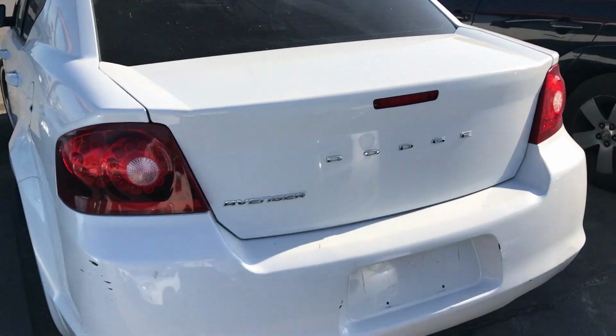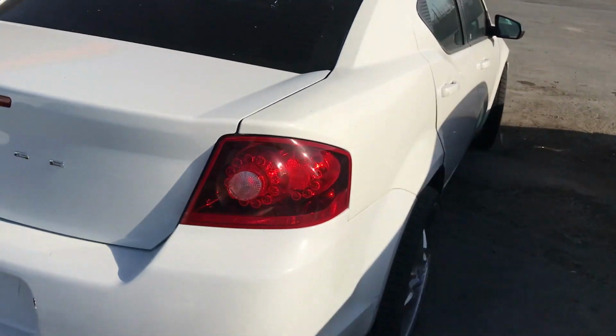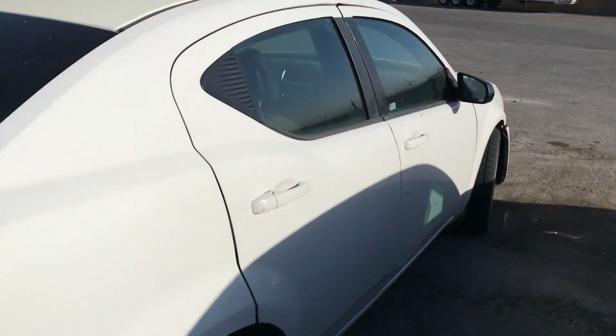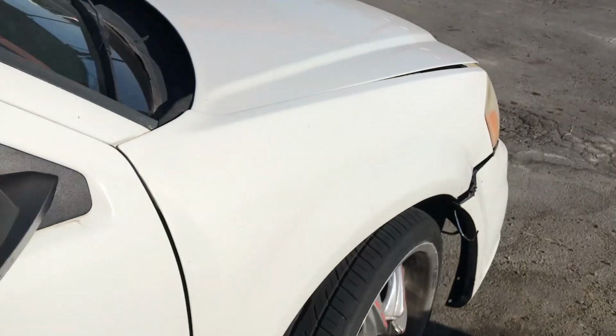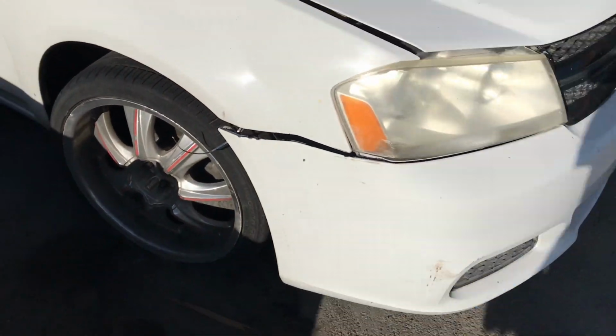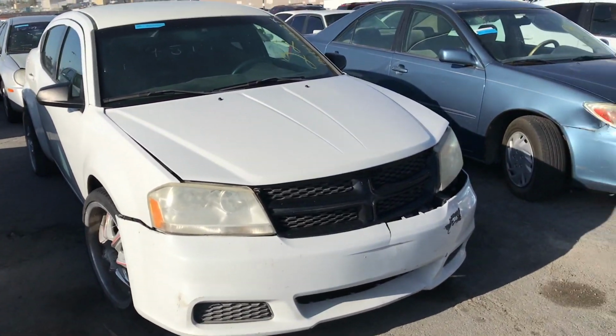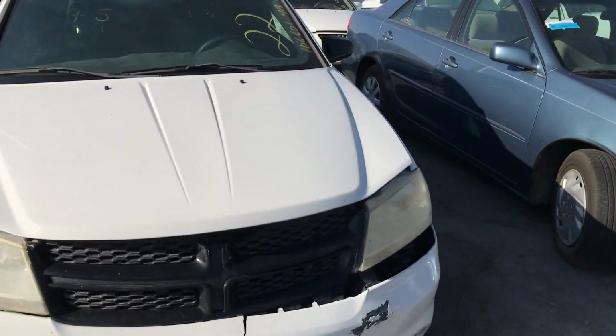The rims stick out a little bit too much for me. Me personally, I'd rather have stock wheels on this car. But hey, everybody's different. But yeah, I think you can get this bumper fixed, get a new bumper, and then get some stock wheels on there. You might have something good on your hands.